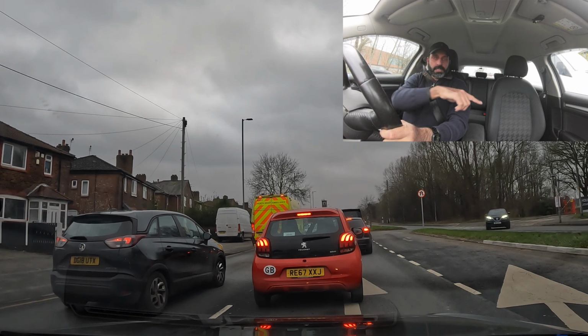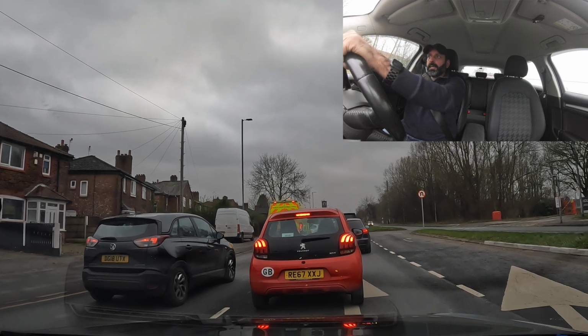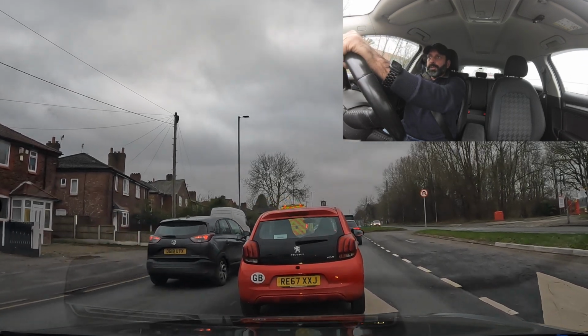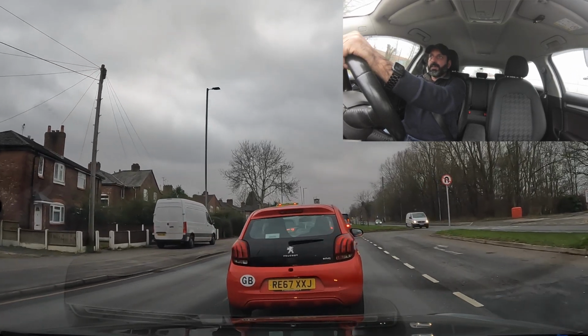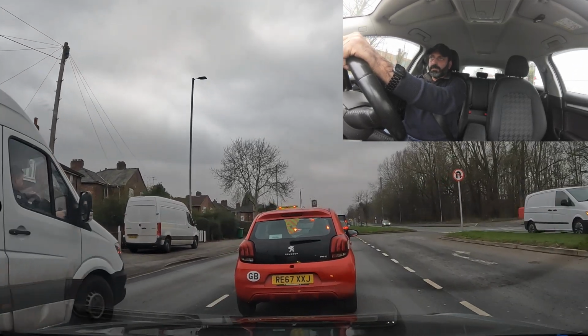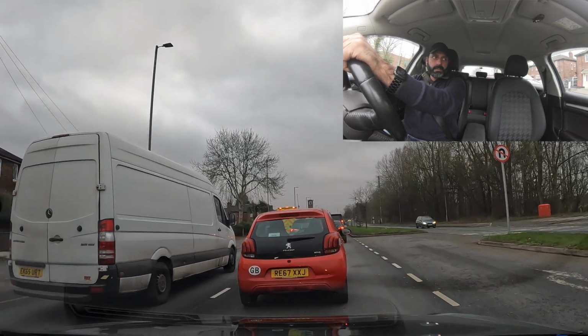Just keep an eye on these cars on the left hand side now, because they will be merging into this lane. So now we need to drive slowly and keep an eye on these cars. If they give a signal, they can come inside. If they don't, obviously they'll probably be waiting then.